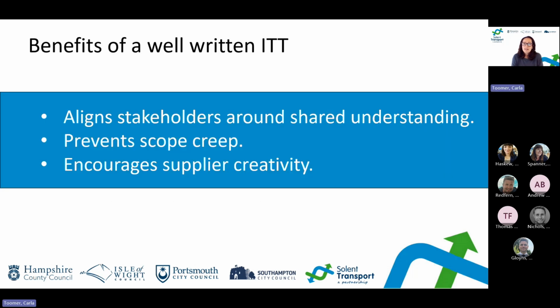So when an ITT is written really well, it does a lot of the heavy lifting for you. It will bring everyone together on the same page, helps prevent scope creep, and gives the suppliers the clarity they need to be able to bring forward their most creative and innovative solutions.